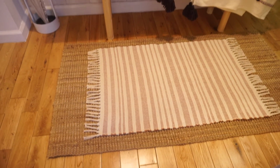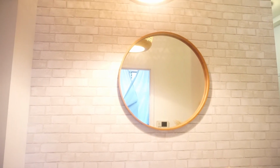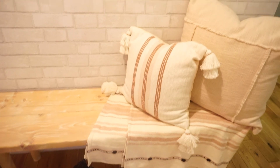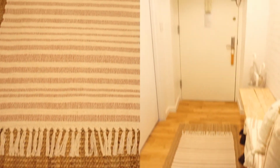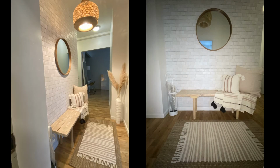And here you guys have the final result of my entryway. I hope you guys really love the final result. Guys, how fun was that? Time consuming indeed, worth it indeed.